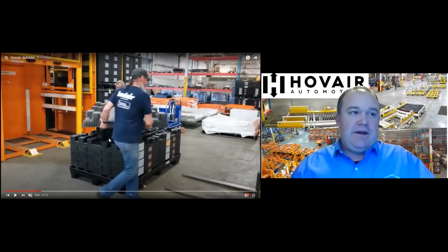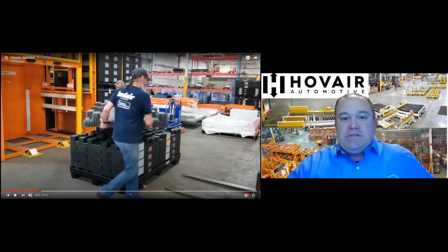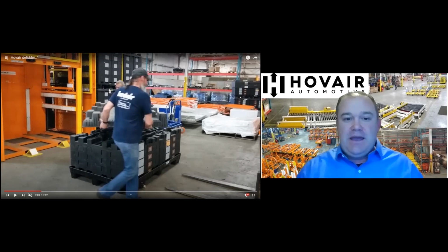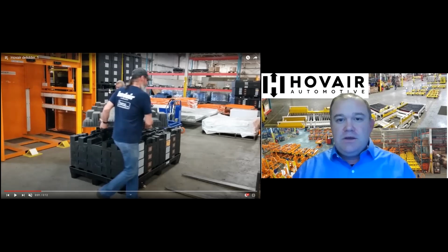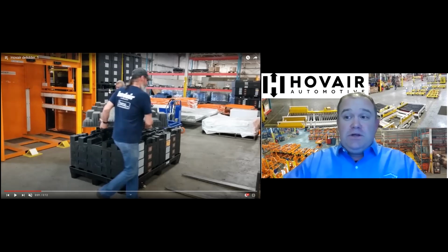The lid. This device right here is interesting. We developed this for a customer that was having issues with a large pallet. Most of you may be familiar with a 45 by 48 dunnage pack with a vacuum form or structural foam lid. This particular one's kind of a double pallet, so it takes two people to remove the lid.